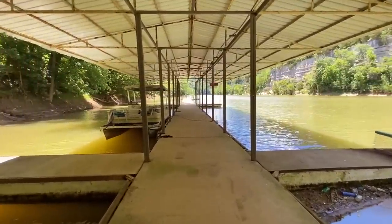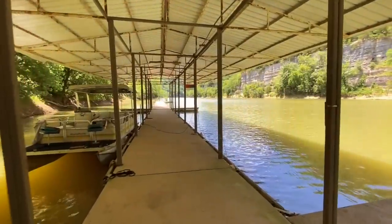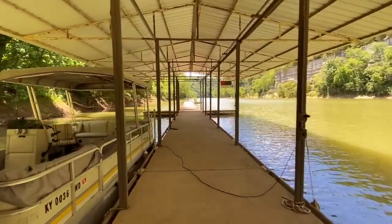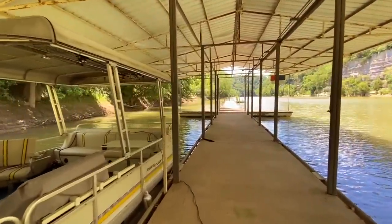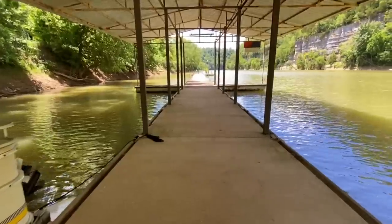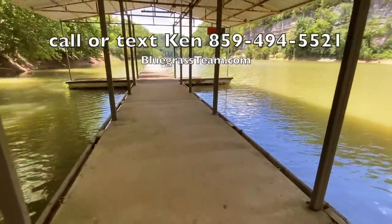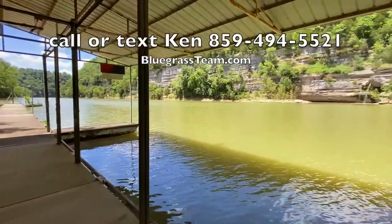You could get beer, you could get wine, you could get liquor. It's just different. Do you want to do that? Do you want to mess with all that stuff? It's up to you. This is concrete, but it's a floater. So it's a floating concrete dock. Has concrete float.